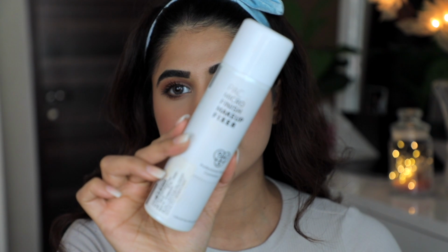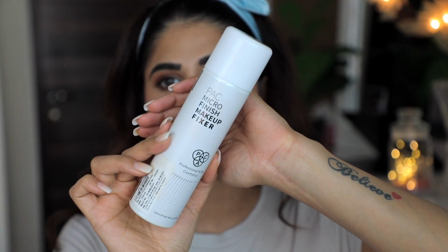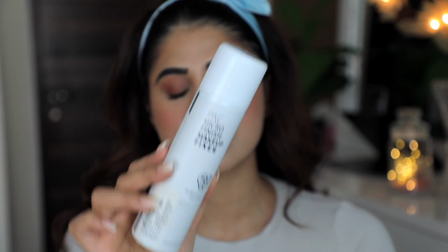I'm just gonna apply the PAC Micro Finish Makeup Fixer. This is just a great product in general. If you're looking for a really soft mist, this is great. Okay, once that is almost dry but not too dry, you want to start with your highlighter.